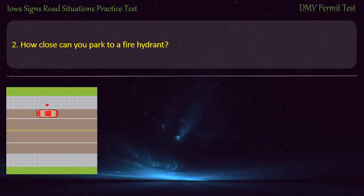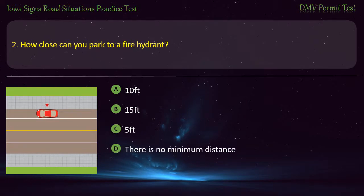Question 2. How close can you park to a fire hydrant? 10 feet. 15 feet. 5 feet. There is no minimum distance. Answer. 5 feet.